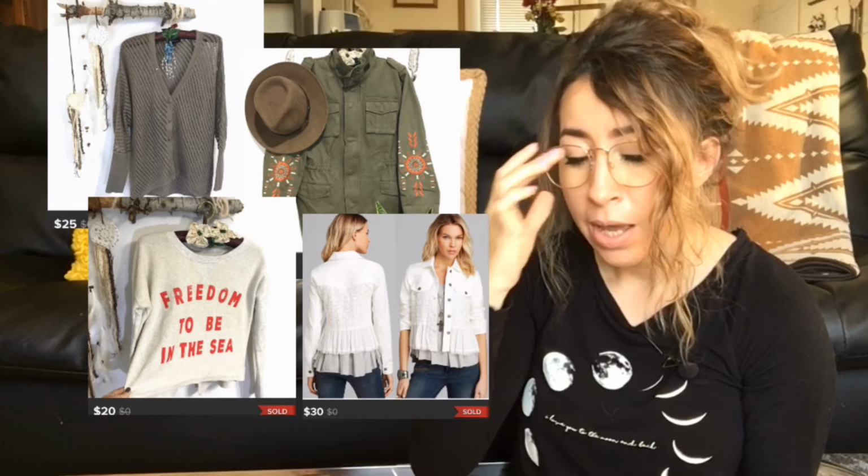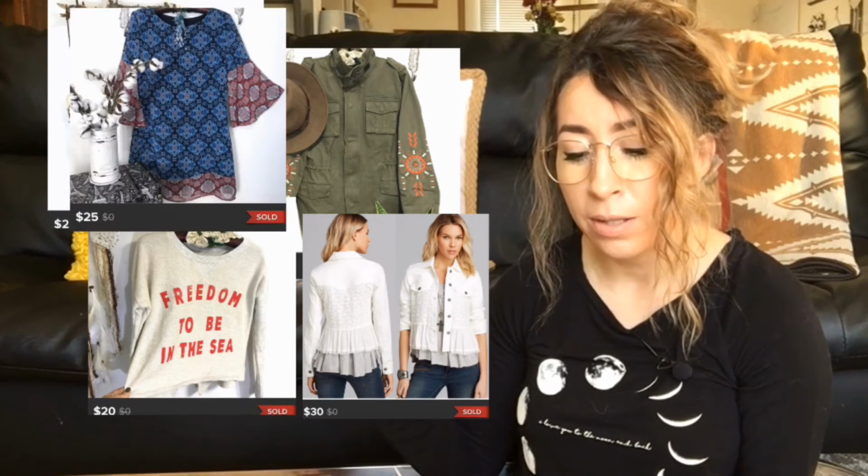Okay, you guys, so this next sale was actually a bundle. This was the largest bundle that I have ever sold. It was a 6-item bundle, and I didn't individually write down what the items were in my little log list here, so I'm just going to pop them all up on the screen. I know there was some Free People in there and some other items, but I'll put them up on the screen so you can see all of them.